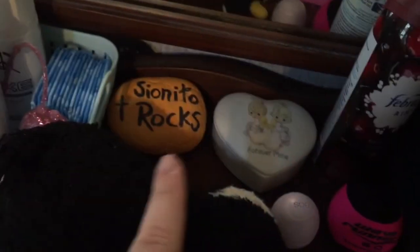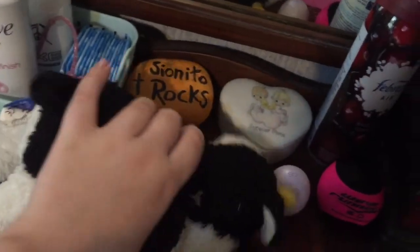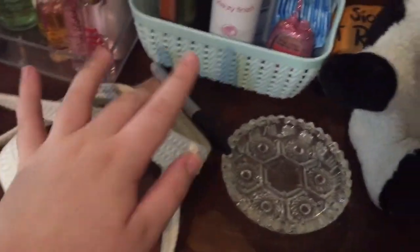Then I have some Febreze. I have this thing that I keep my money in, which I don't have a lot of money. I have Sanito Rock, which is just a camp I go to. I have this stuffed animal that I was given when I was like 5. A coaster, my belt, Sharpie.